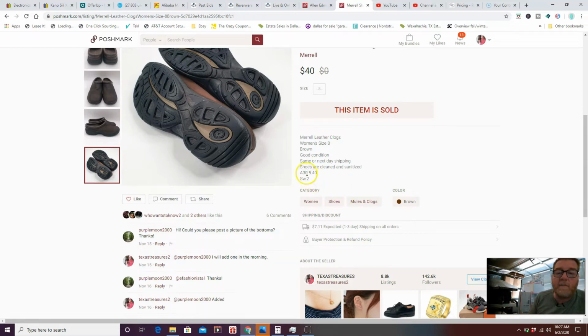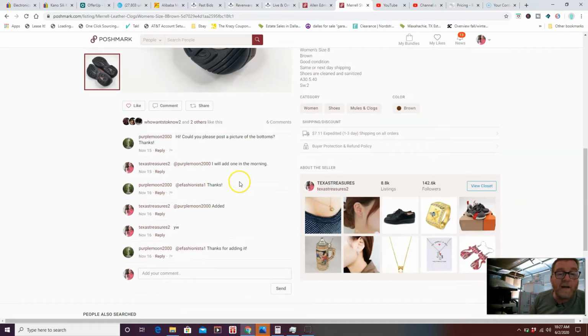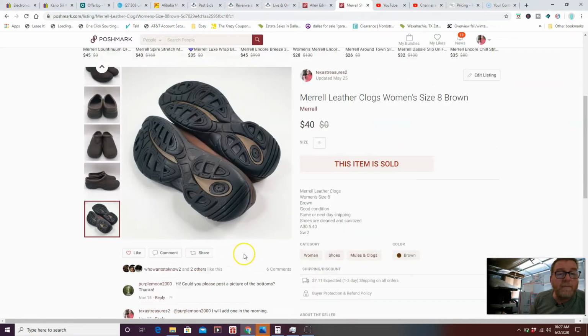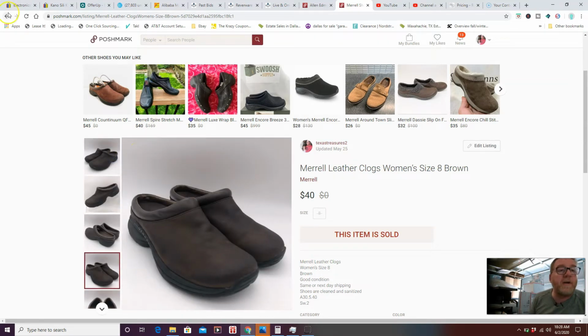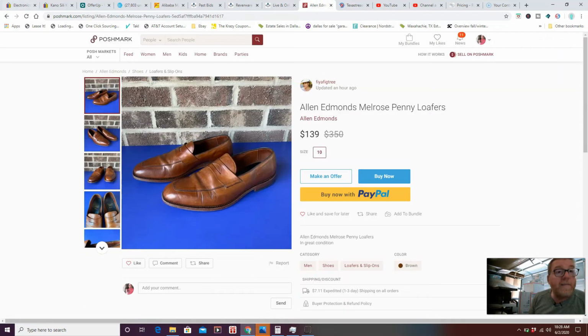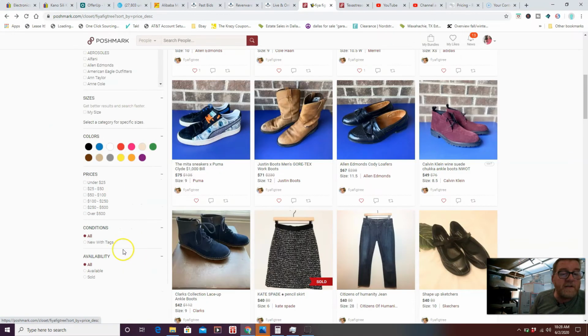And I also put information that's helpful to me. And even doing that, look, I missed a picture of the bottom, and people wanted a picture of the bottom. I added it. So the more information, the more pictures, the better the title and the description, the better off you're going to be. So just keep that in mind. All right, what else? So let's get to your solds.